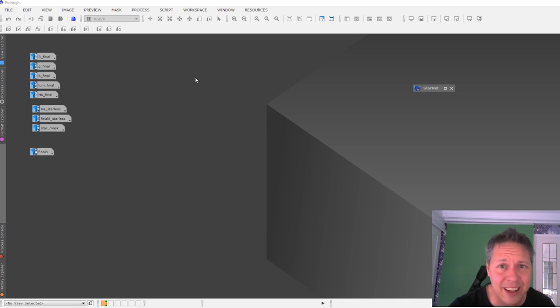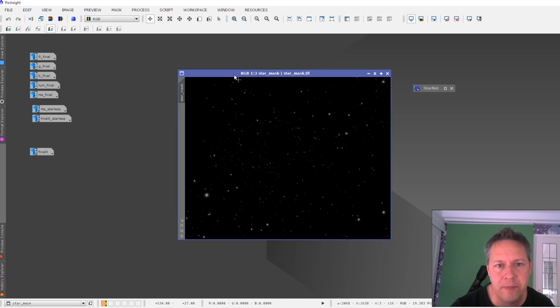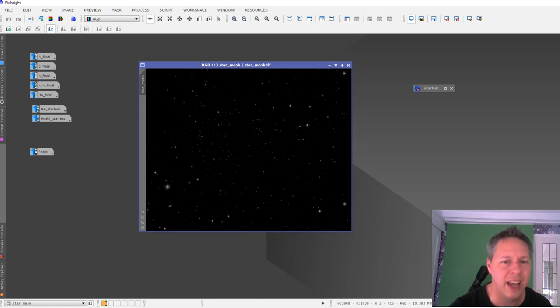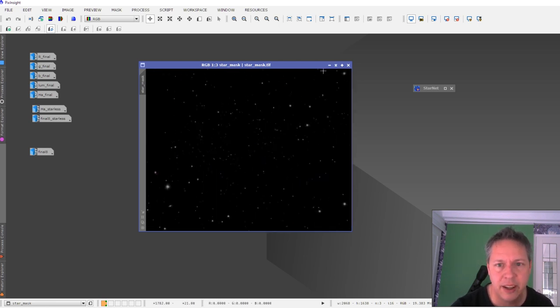So what I ended up doing is using StarNet++ to create a star mask. Let me show you the star mask here. This is basically the RGB, the color integrated picture, but only the stars in that picture, without the galaxy. As you can see, the background here is completely black. It's completely washed out of any kind of color gradients you might have from the city center.